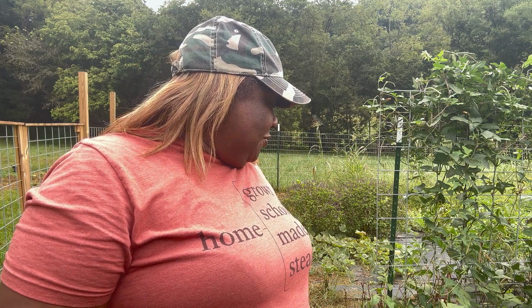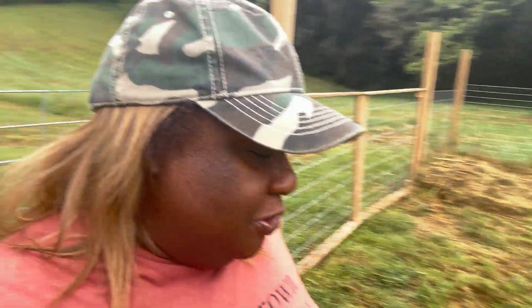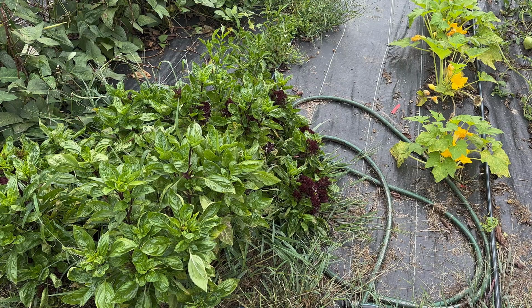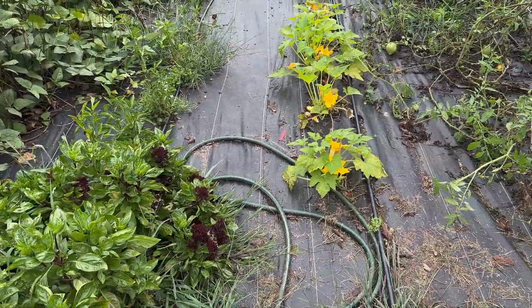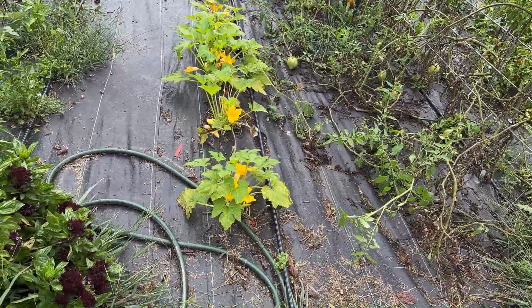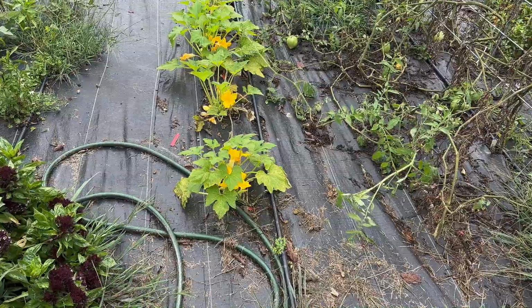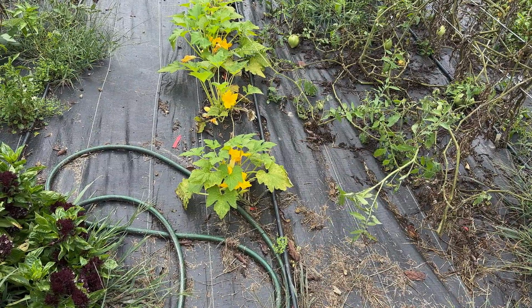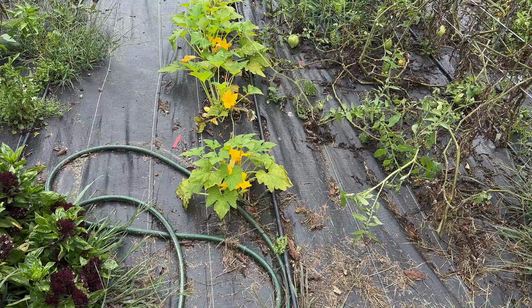I don't know. Y'all, the basil is still looking great. Let me turn you around so you can see the basil. That basil is still looking very good. And then I do have some squash coming. You can't see it from this angle, or maybe you can. I got some little squash forming. We're gonna see if we can get some squash definitely before first frost. I need the temperature to stay up a little bit.